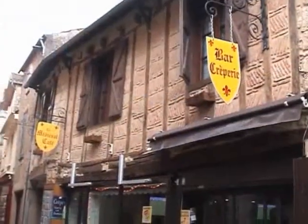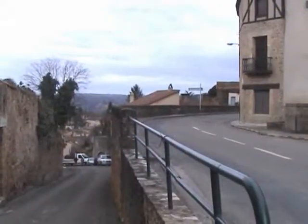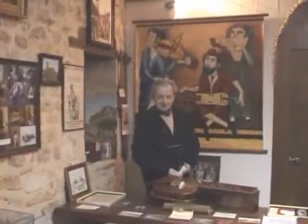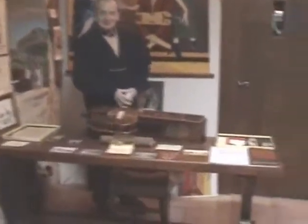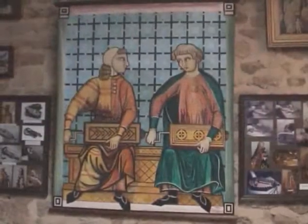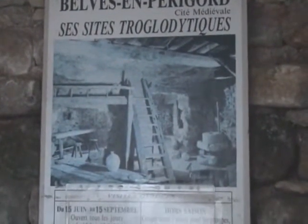So let's just have a stroll around down the main shopping street, out on the edges. There's the church, there's some back streets. Now, back in the street, one of these shops is a very interesting one. It's actually a museum, and that man there has made all these medieval instruments from drawings he found. Look at that one there. And there's an advert for this site, Troglodytic.